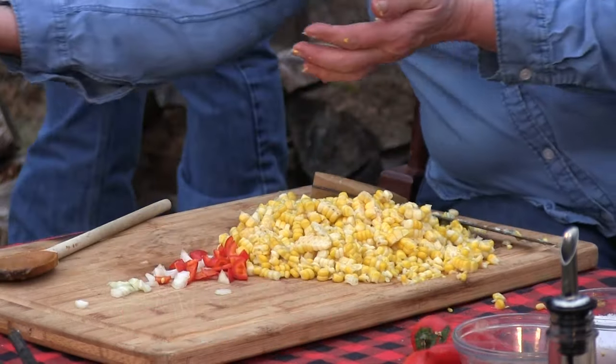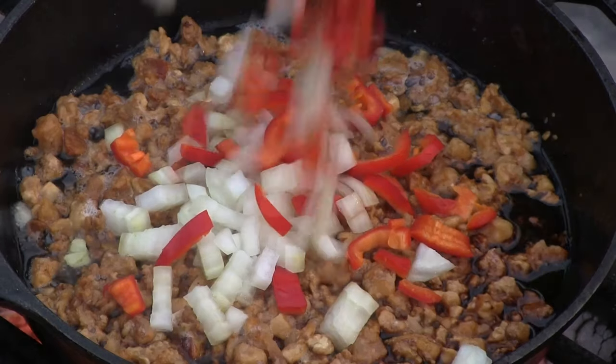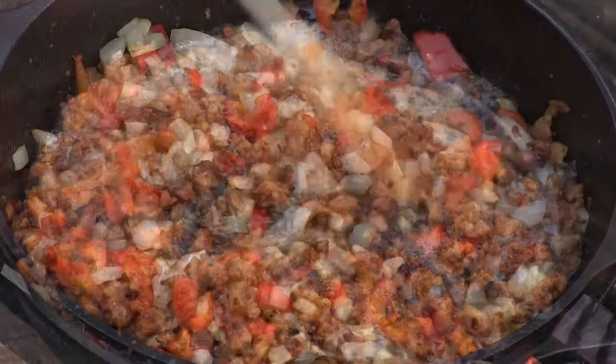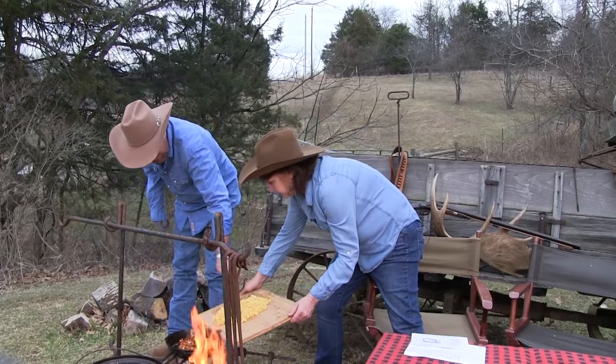All right, now remember, these are cracklins. You don't have to use cracklins. You can use bacon. So now that my cracklins and onions and peppers are done, let's dump in what you want. Corn.